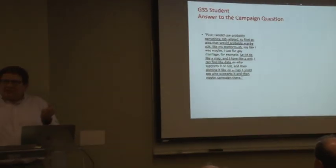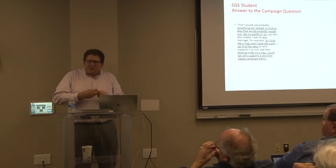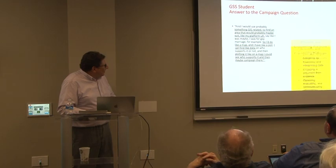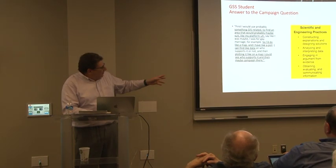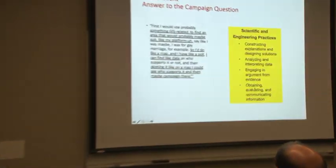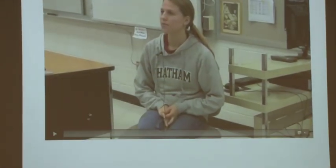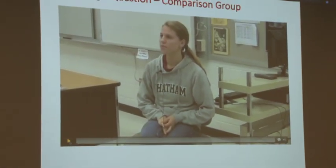He immediately sees this as a problem that is about space and thinks about ways to get the data and how to represent it, if you're interested in what he's saying. And we're highlighting some of the NGSS cross-cutting themes that he was picking up on. Here is another student, not in that, just as an example, a very typical example.